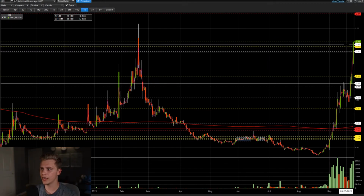Basically, they have technology that's able to capture carbon, which is a big bonus for lots of these industrial companies who will start to get these rebates if they're able to be carbon negative. So that's why CEI is being pumped up right now.